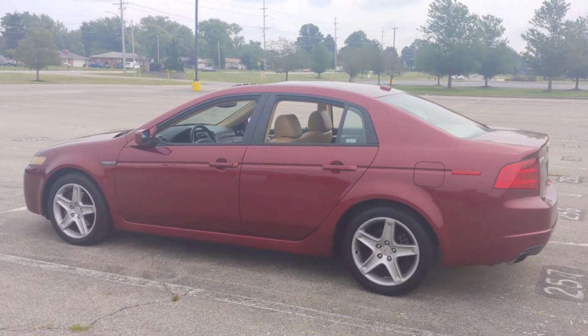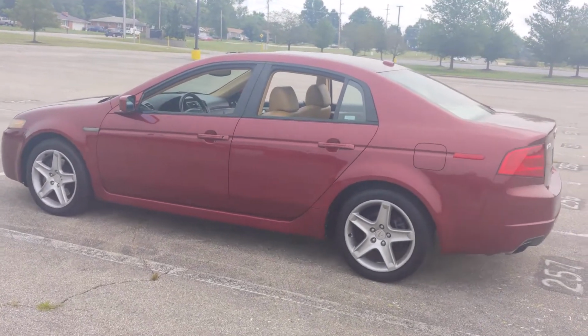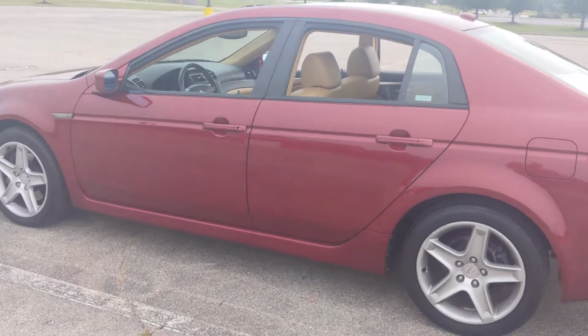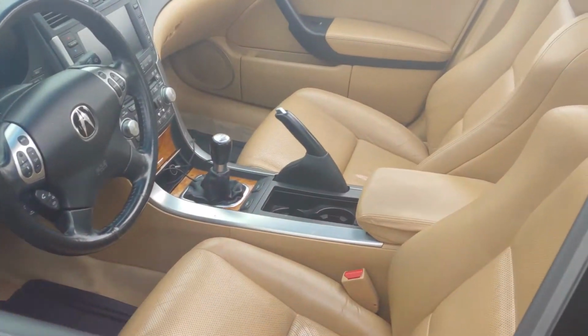But I would highly recommend this vehicle. Something that's very affordable, very reliable, little to no problems ever. A great car for commuting or maybe a first-time driver.